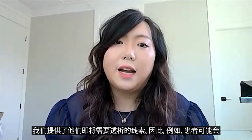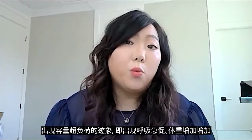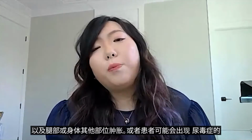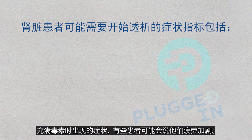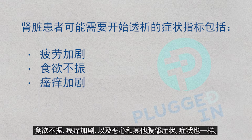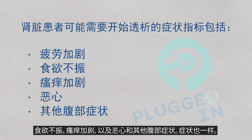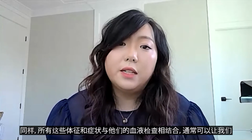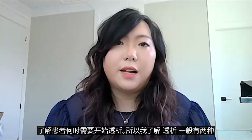Other times, these are signs and symptoms that patients develop over time that give us a clue that they're nearing requiring dialysis. So for example, patients may develop signs of volume overload, meaning developing shortness of breath, increasing weight gain, and swelling around their legs or other parts of their body. Or patients may develop signs of uremia, which are symptoms that develop when patients have toxins build up in their bodies from their kidney disease. And some patients may say they have increasing fatigue, loss of appetite, increased itching, as well as nausea and other abdominal symptoms as well. Again, all of these signs and symptoms with their blood work combined generally gives us a sense of when patients need to start dialysis.